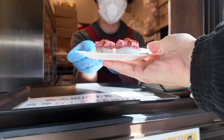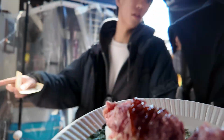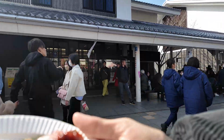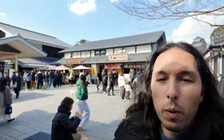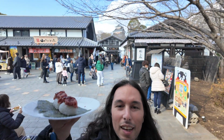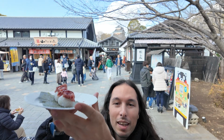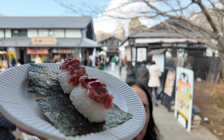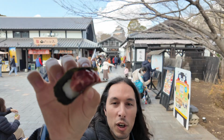Oh, すごい。ありがとうございます。Alright. So, we got it, y'all. One of the challenges when you're solo traveling is not finding a place to eat, but I had to put the camera on this ledge right here. But this is what it looks like. Let's finally give this a try.